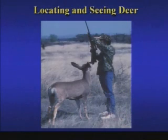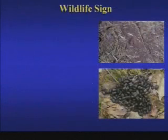Okay, now we're going to go over locating and seeing deer. It's not always quite that easy. The first thing you need to know, which is greatly going to improve your chances of seeing a deer, is being able to recognize what deer sign is and know that you're in an area where deer live before you see one. Most likely you're going to see a pellet group or deer tracks before you see a deer.